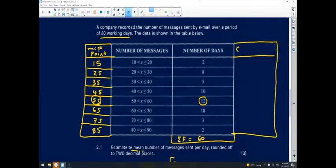So this is going to be the cumulative frequency column, right? How do you work out the cumulative frequency? What you need to do is start with the first number. When you start with the first number, you'll see that we've got 2 in the beginning. So that 2 comes here. I'll write it first as the first value. It tells you the number of days that we've got up to so far. So for the first 2 days, we had messages between 10 and 20.